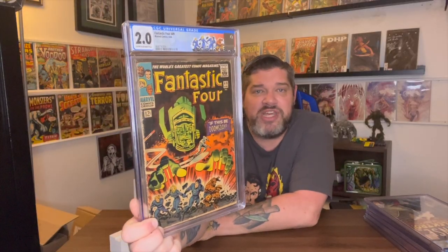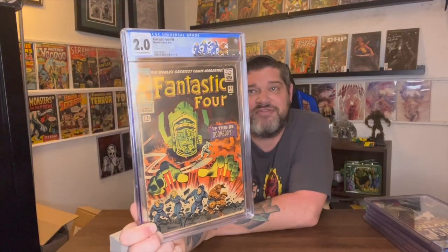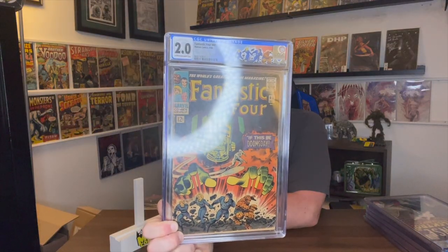So this issue 49, CGC 2.0, cream to off-white pages. First full appearance of Galactus. It is just one of the best, most composed covers in the Silver Age, maybe of comic book covers of all time. You've got Galactus looming over the Fantastic Four. It's just absolutely beautiful.